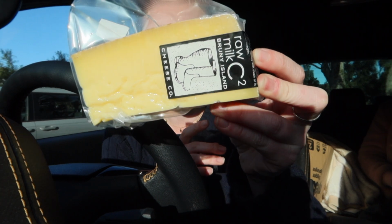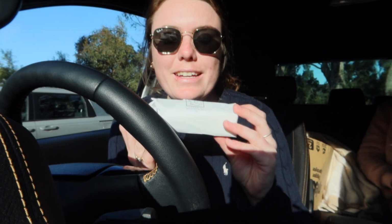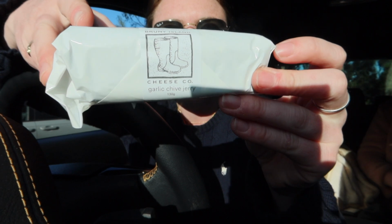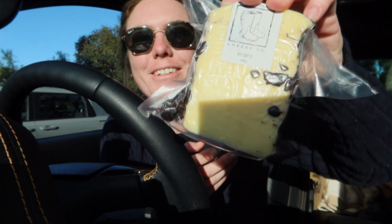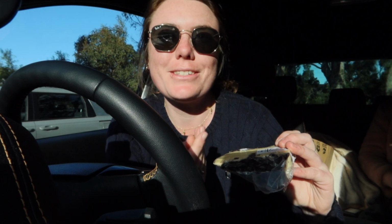So it's that raw milk. That's the first one that we got. The second one that we got, it's called the Jerry, and it's a garlic and chive kind of softer cheese. So we got that one too. And then we also got, oh, there goes Jerry. And then we also got the Mark. So the Mark is actually a semi-hard cheese, and it has Pinot Noir grape skins on the outside.